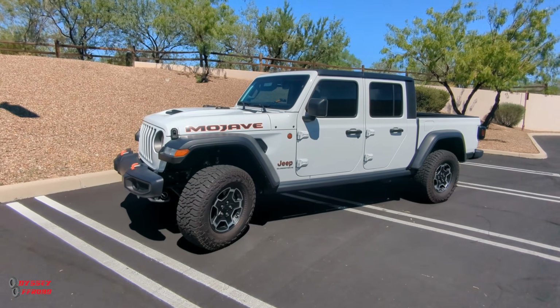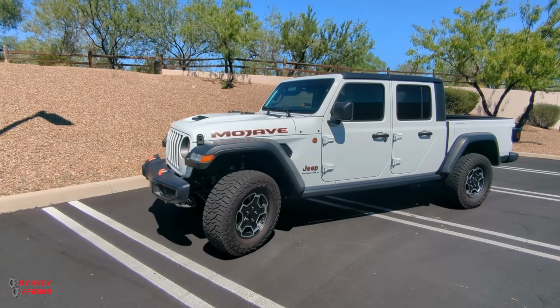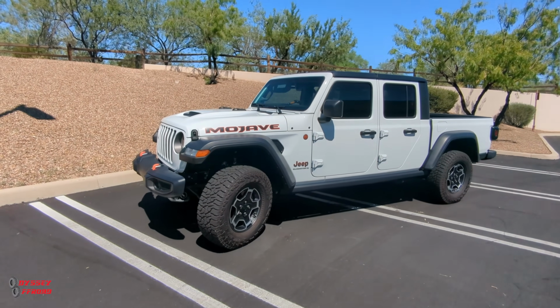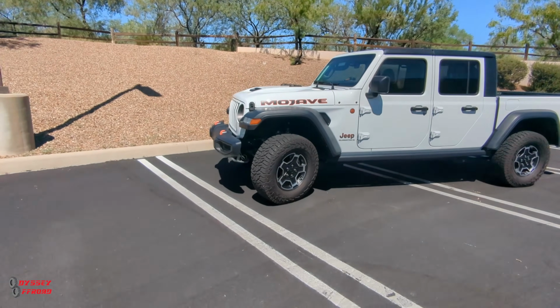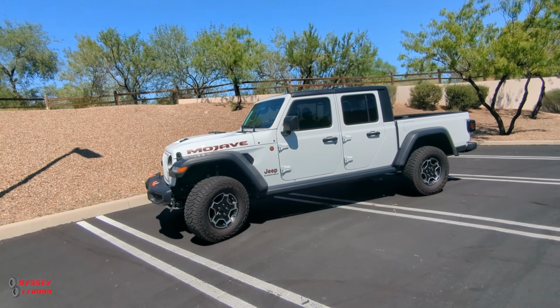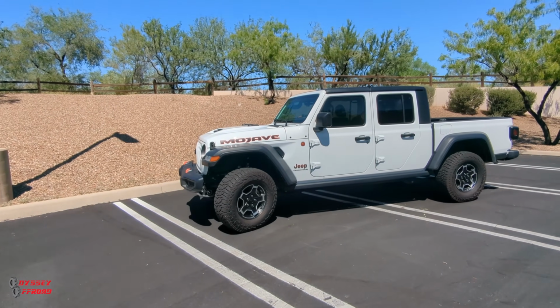It handles way better than a Rubicon Gladiator does on the street. That's absolute fact. So that's a huge consideration. I would say if you're going to get a Gladiator, this is why I said I think most people fit into the bill of getting a Mojave versus a Rubicon if you're going Gladiator.